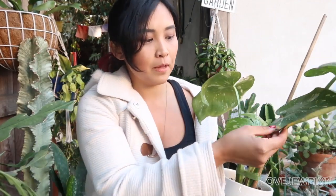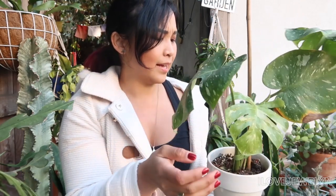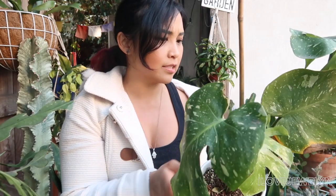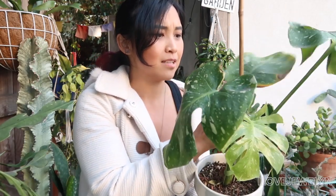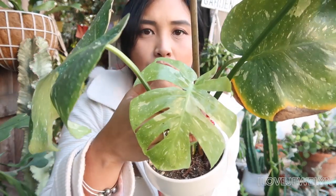Now, when I purchased the plant, this leaf was already turning yellow, and as much as I want to cut it, I still have it on the plant because I paid so much money for it. But take a look at this, you guys. How cool is this?